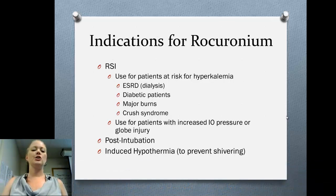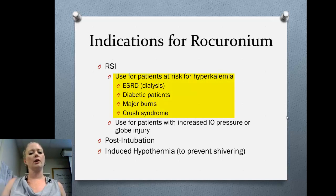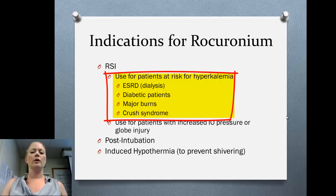There are some patients that are going to benefit from rocuronium over Sux, but like I said, nobody's going to question you if you use one or the other. The patients that you really want to consider rocuronium in are going to be your patients that are high risk for hyperkalemia. Rocuronium doesn't cause the shift in potassium that succinylcholine does.